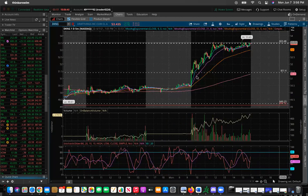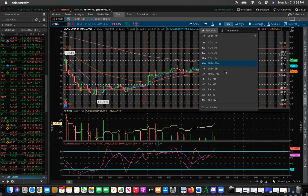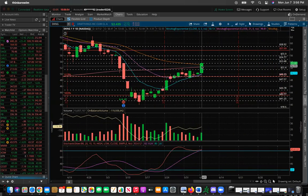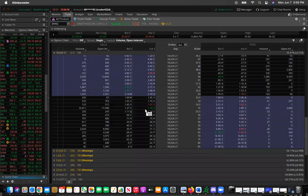DKNG real quick. Ooh, you made a big move. Up 6% today. You'd be chasing. I mean, it's cleared all resistance on the 4 hour. Maybe tomorrow if we get a little drop down. The long setup for DKNG is so enticing, but I know these options are juiced a little bit.